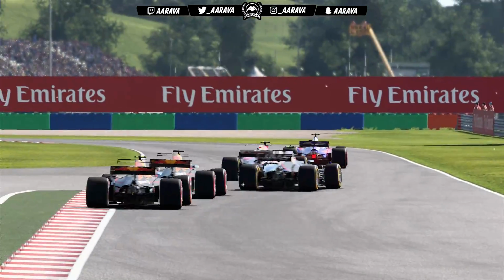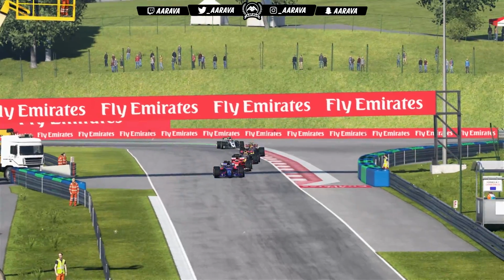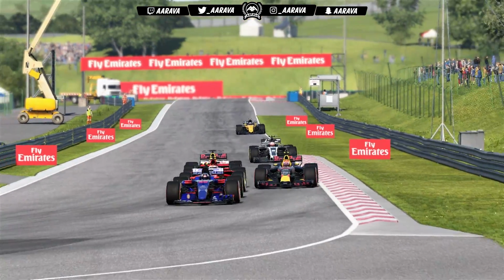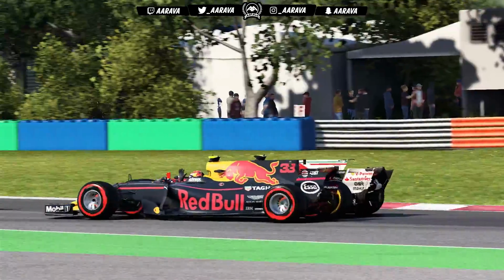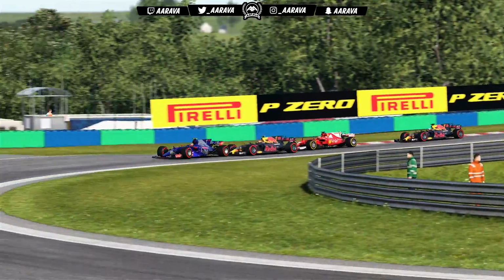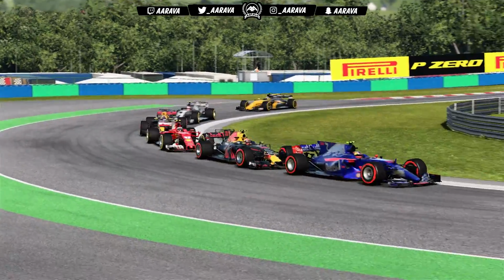The Toro Rosso though is still on super softs, but these guys behind them, the Red Bull cars of Verstappen and Ricciardo, already made a pit stop along with Kimi, and you can see here Verstappen goes for a dive bomb and a half around the outside to make a double overtake. Not only his teammate, but also Raikkonen there. He shoved him past. Bit of contact's made actually.